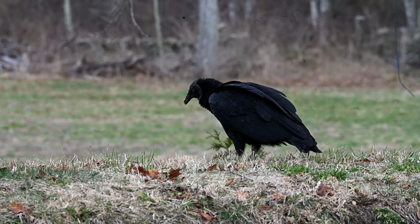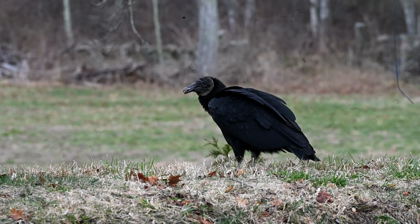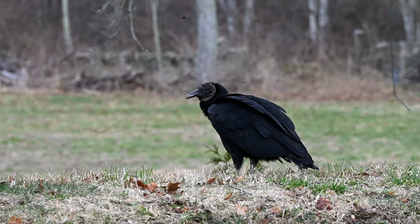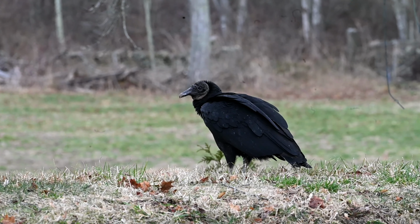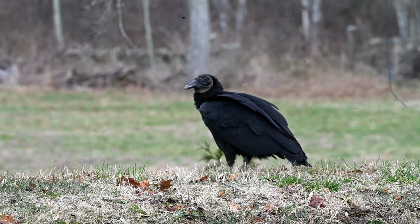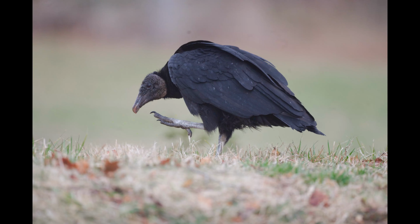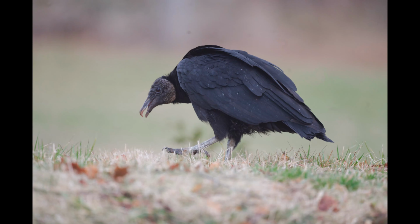Doesn't like what he's having, which was an opossum that was off the side of the road, that he was going back and forth. They're not as big as the turkey vultures, and you can see also, when they're flying, you can pretty much tell the difference very easy. Very, very short tail feathers on the black vultures. And this one, doing a little walkabout there.